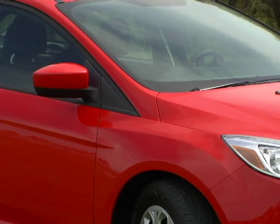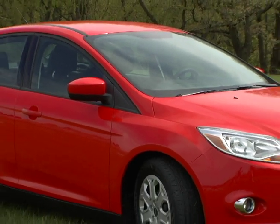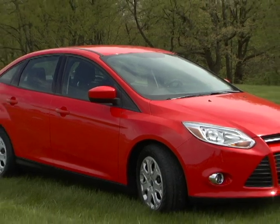The all-new 2012 Ford Focus is more than just a car. It's an experience in handling and style.